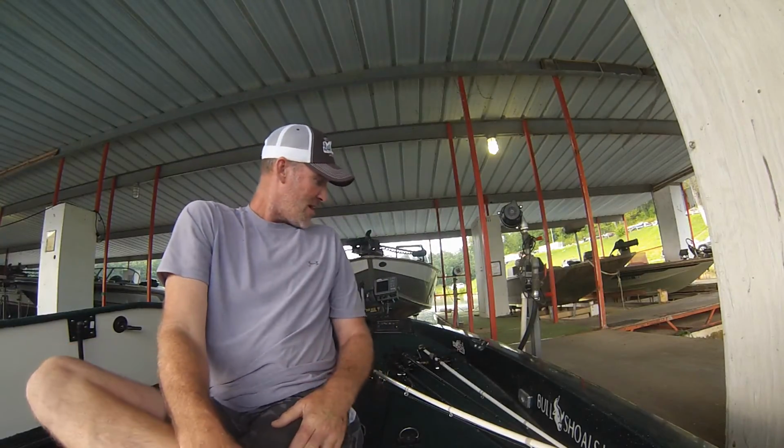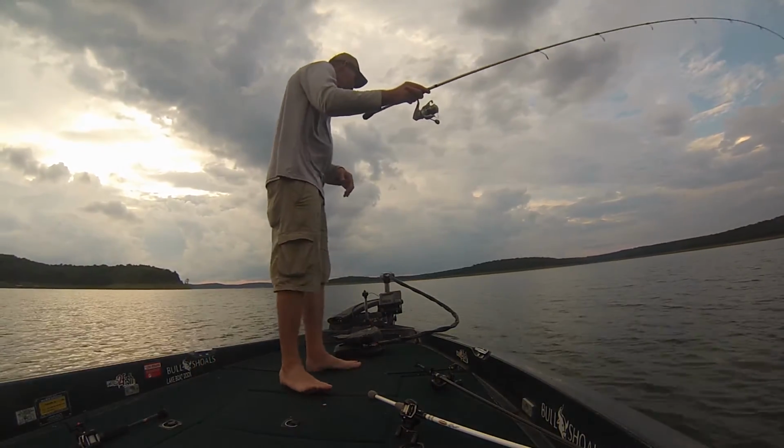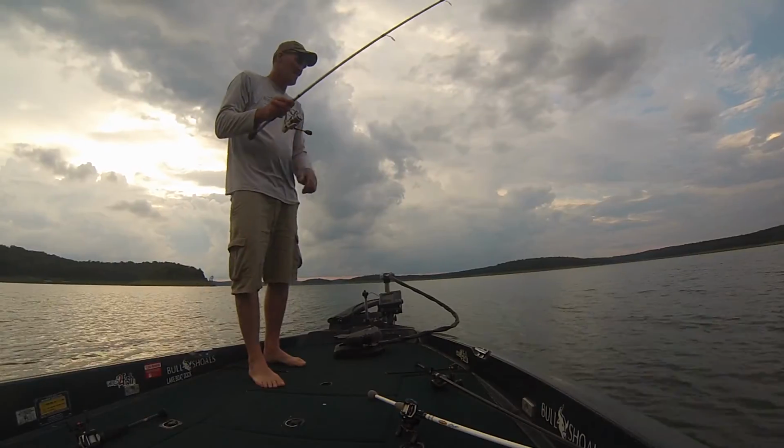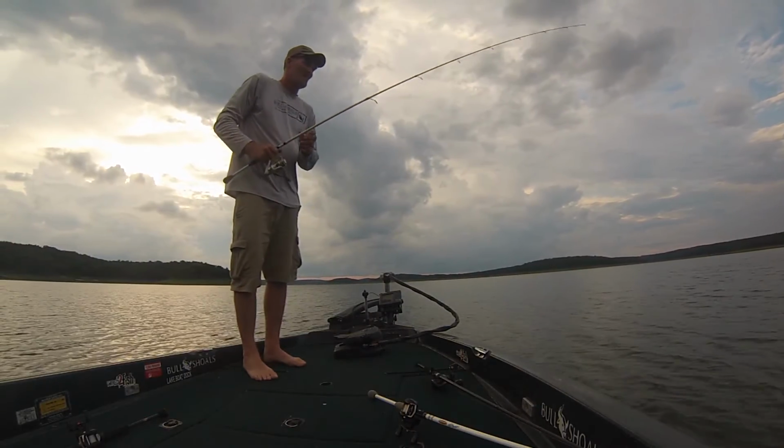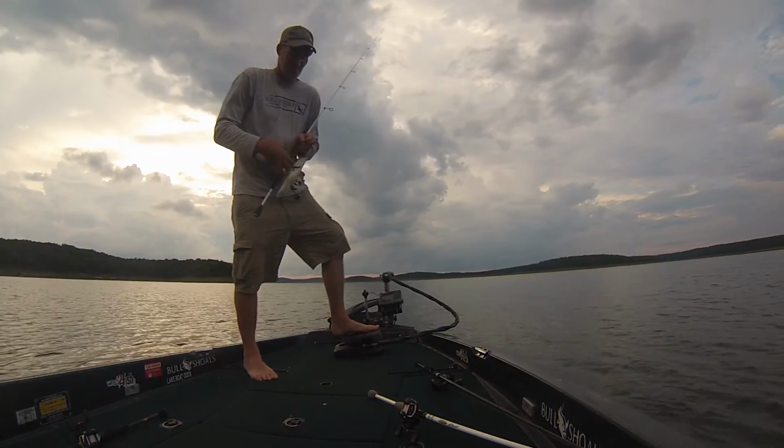Also catching a few on the Texas rig, the old Monster, and still catching fish off the docks, especially when the sun comes up. Find those deeper docks where you can spoon or drop shot, drag a jig around the front of the dock. And there's fish in brush piles. The water level coming down a little bit hasn't really changed that. If the brush pile's in 25 foot, the fish are still in there. So just work everything over.